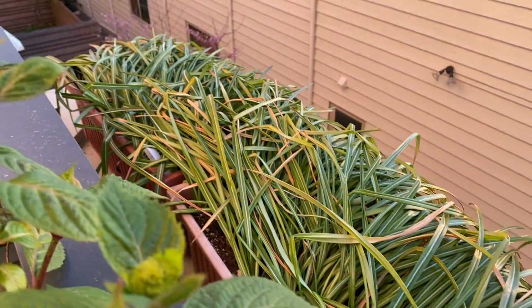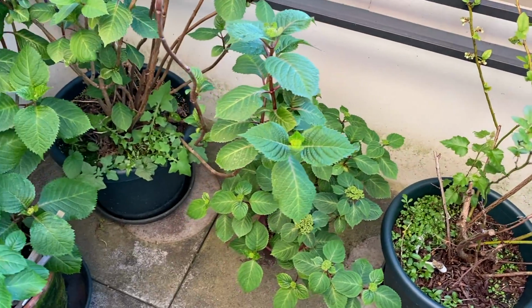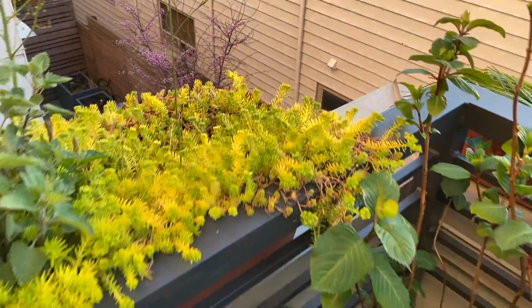Here's the crocus. You can see the leaves are turning yellow, so it's dying back already. Another blueberry plant, and here's just a bunch of hydrangea. You can see the leaves are definitely getting greener and bigger every week.